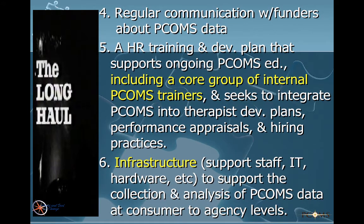You need to think about having a core group of internal PCOMS trainers. You don't want to rely on outside consultants forever. This might include sending a group of folks to the Train the Trainers that I do every year in South Florida, but nevertheless, getting these people within your agency to be the go-to people and kind of wean yourself off outside consultants.